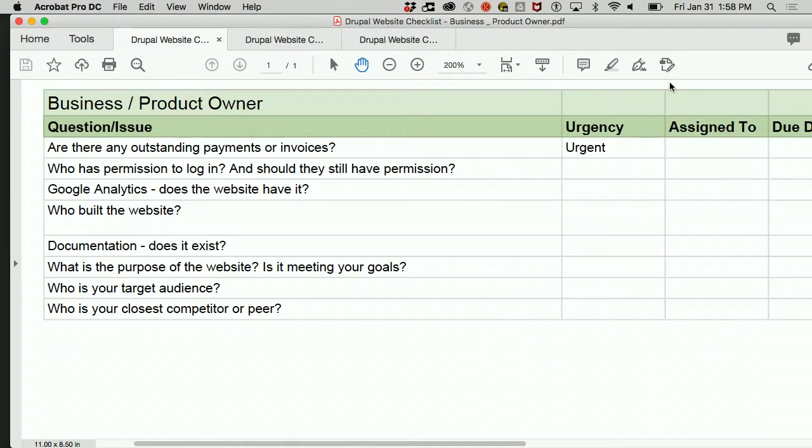Okay. Who has permission to log in, and should they still have permission to log in? I see this often missed, especially, yeah, I see a head nodding. It's a good thing to go through the list of people, even if it's long, just to make sure that they should still have permission to log in. And the word of warning is if you do remove the person from your list of editors or whatever access or role they have, be careful not to delete their content when you do that.